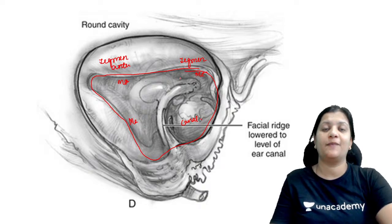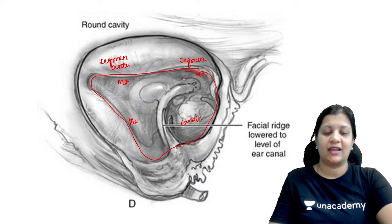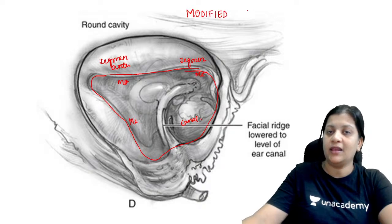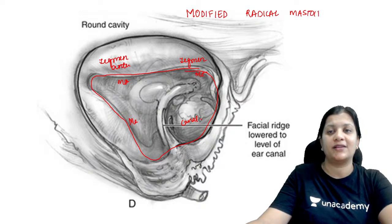Where everything, the middle ear, the external auditory canal, the bony portion of the canal and the mastoid is converted into one single cavity. This is called modified radical mastoidectomy.